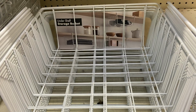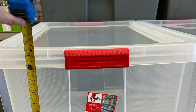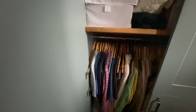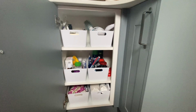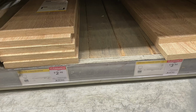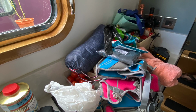And then we went on the hunt for other storage containers that were the right size to fit our spaces, to make everything a little bit more organised. And Pete was back in his happy place buying some wood to sort out this mess and build some shelves for the back cupboard.